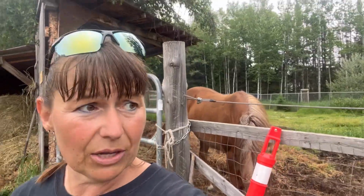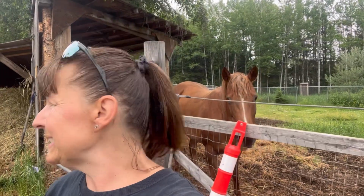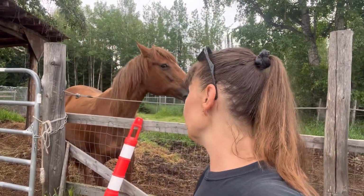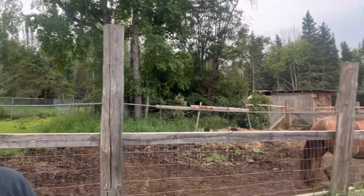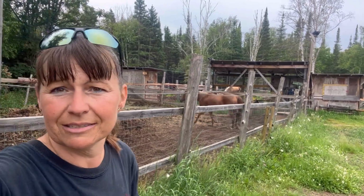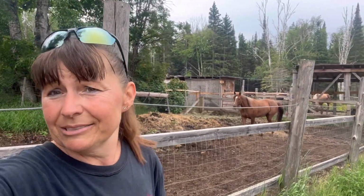All right, so we got quite a bit done today. We're going to go fix some fences, because that's what we do, fix fences. Right, Paisley? We fix fences. Every day, every weekend. Oh, tractor's coming. Oh, guess I better wait.